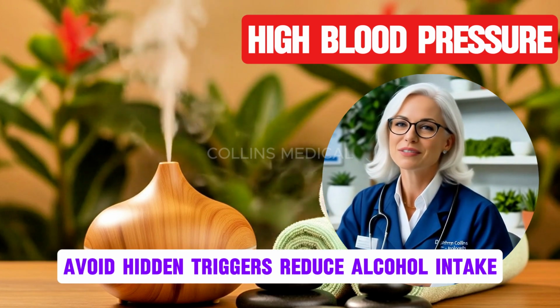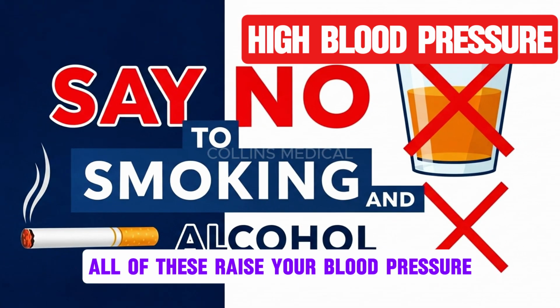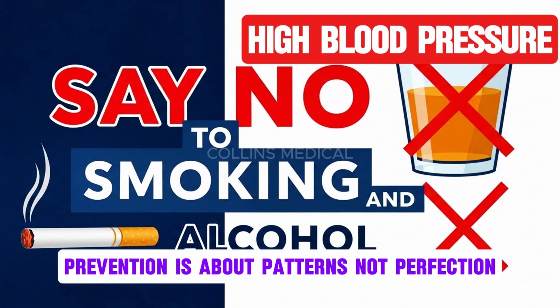Avoid hidden triggers. Reduce alcohol intake. Avoid recreational drugs. Say no to smoking. All of these raise your blood pressure and strain your heart. You don't need to be perfect, but you do need to be consistent. Prevention is about patterns, not perfection.